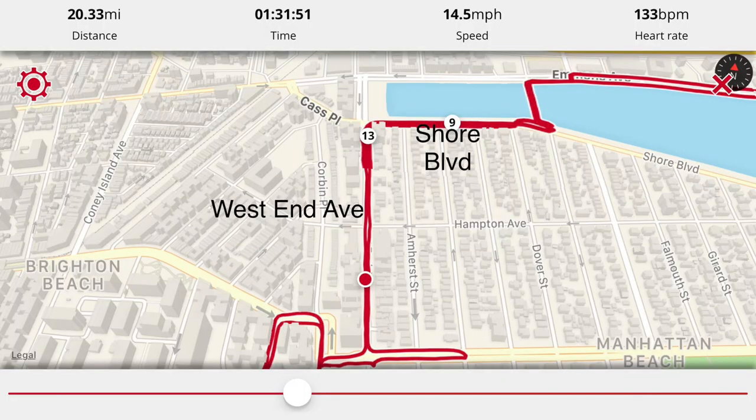Now keep your eye on the left, you'll see a blue bridge. It's called the Sheepshead Footbridge. You're going to go over that onto Shore Road. So you're going to cross the water on that footbridge and then make a right onto Shore Boulevard. Then you're going to come to a light and make a left onto West End Avenue. That goes all the way down to the boardwalk area.